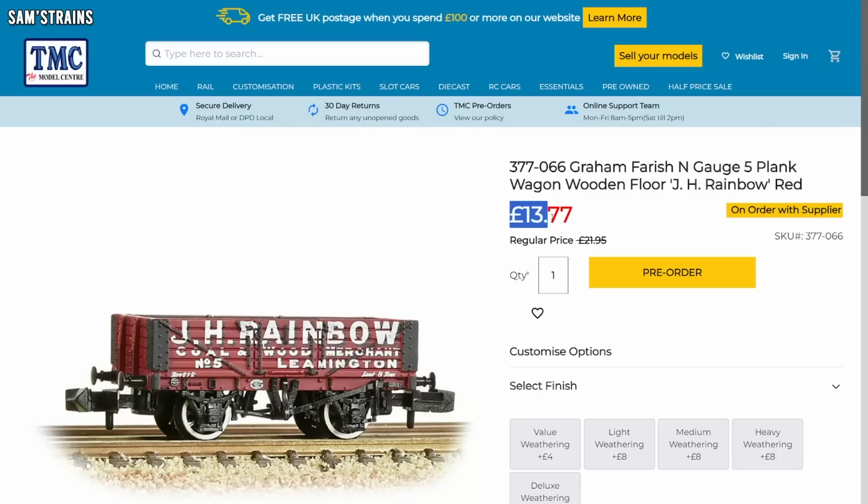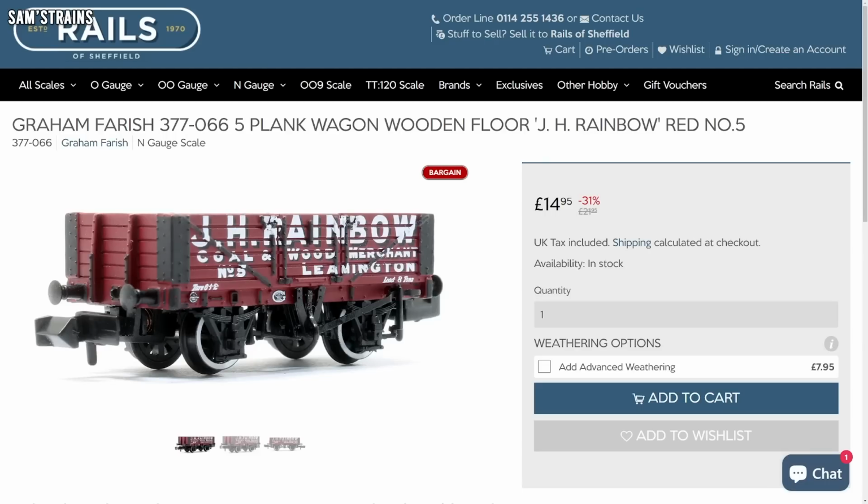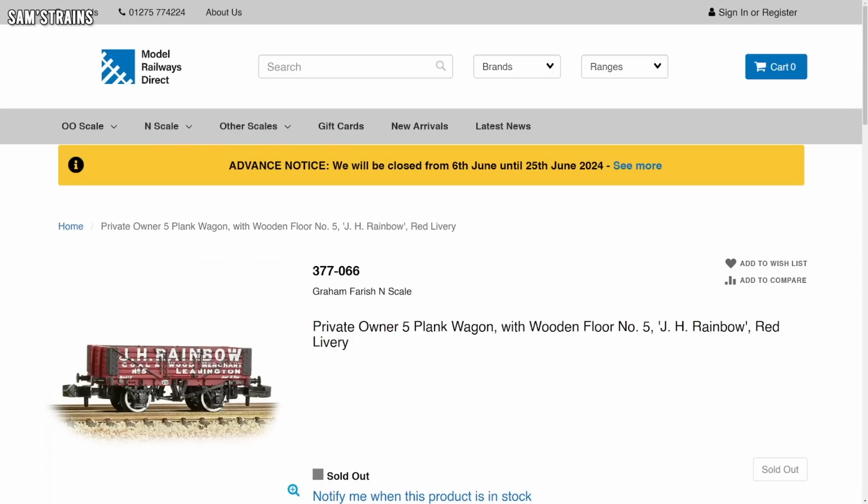The best price was TMC at £13.78, followed by Kerno at £13.99. So well done Kerno, not the worst price on this test. Next up was Rails of Sheffield at £14.95, followed by D-Rails Models at £16.95. The most expensive this time was Model Railways Direct at £18.66. Quite steep, that one. So a bit of a shake-up in terms of price this time, with TMC coming out on top. And they came second in the previous tests as well, so consistently good prices from TMC.